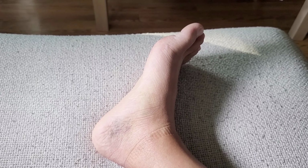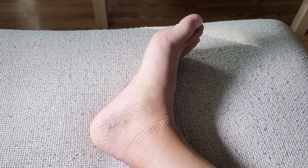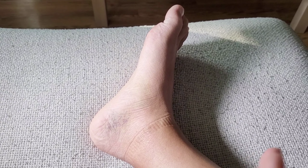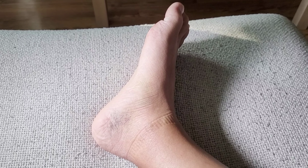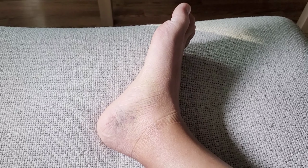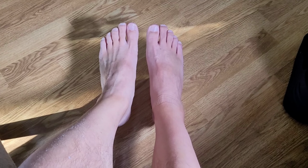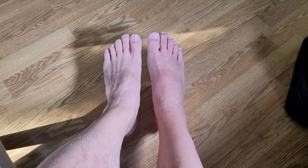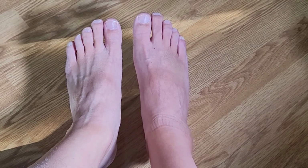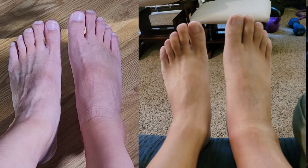If you don't know what to expect within the first 30 days, I wanted to share with you guys what happens. Or if you know someone that's got an Achilles injury or you're trying to help them, this gives you an idea of what you can see and what may happen throughout the entire 30 days. As you can see, there's slight swelling still on the right foot after the 30 days, but not as bad as it was within the first week or so, like you see here.